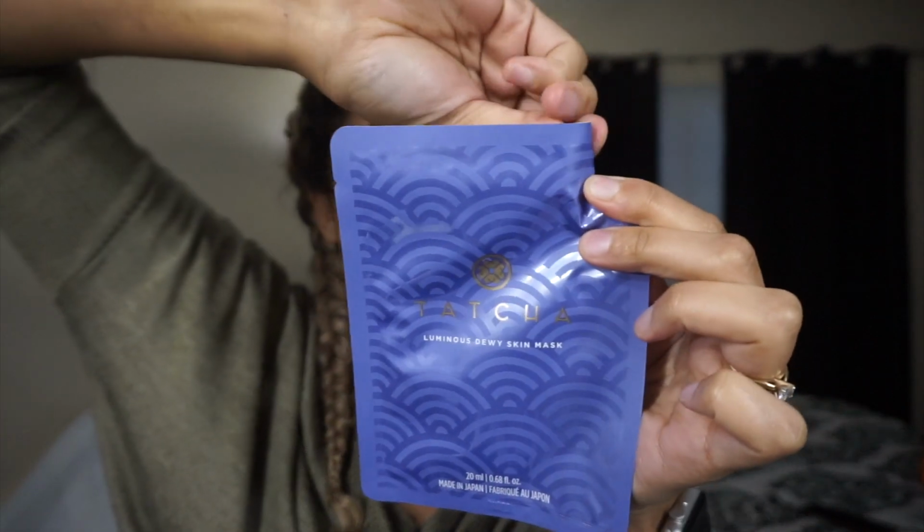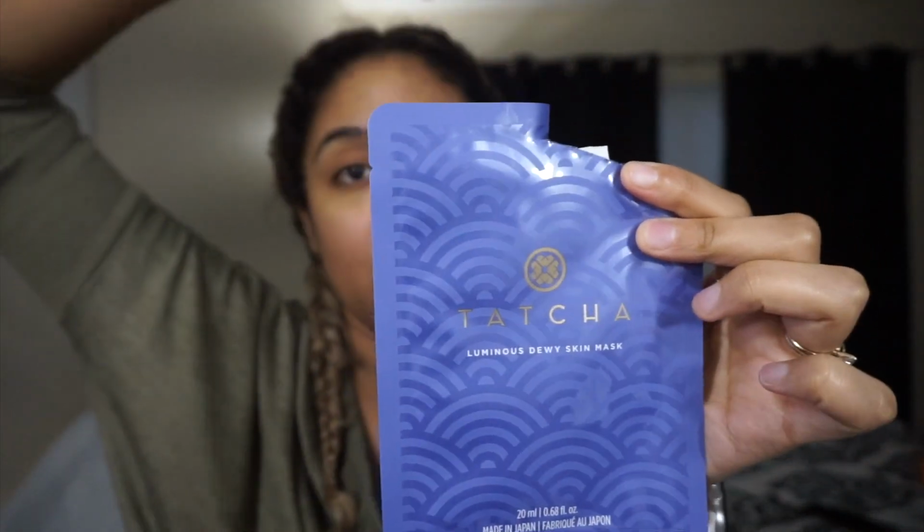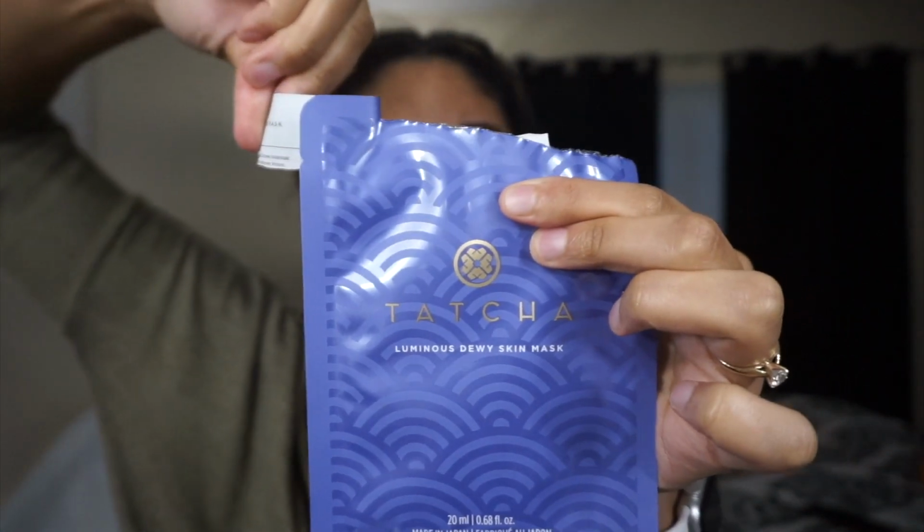All right, so it says to apply it on for 15 minutes. My face is already clean. And then to peel off and massage the remaining serum. Let's go ahead and do this. So we're gonna go ahead and open it up. And it does say that this is for normal to dry skin, which during this time of year in Florida is when we get winter. So it is actually kind of drier than usual.